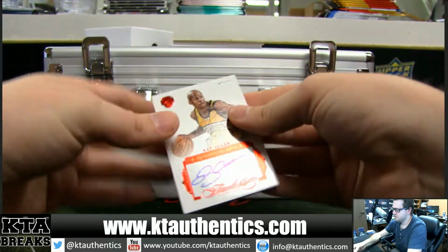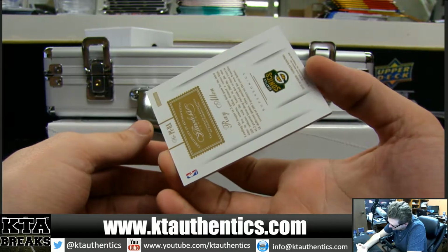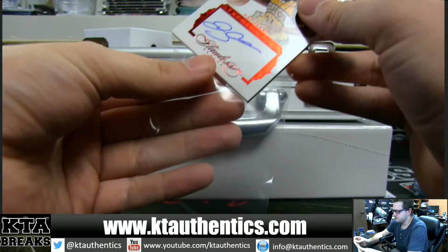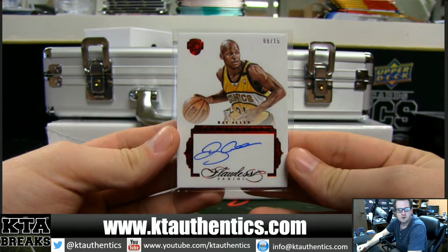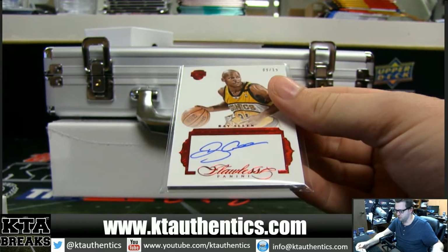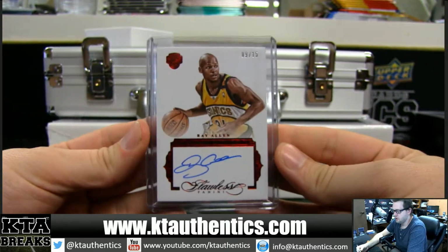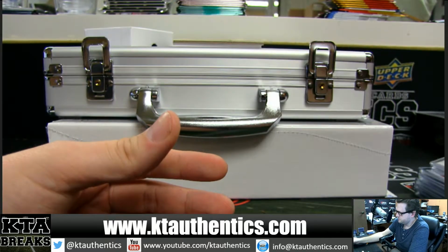Wow. 19 of 25, Ray Allen. That's 15-16. Sonics are Thunder. Thunder are Doris. 9 of 15. Ruby, Ray Allen. Ruby Premium Ink Autographs. Ray Allen. Very nice, Ray Allen.